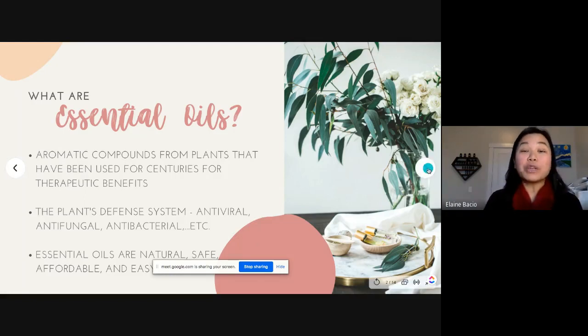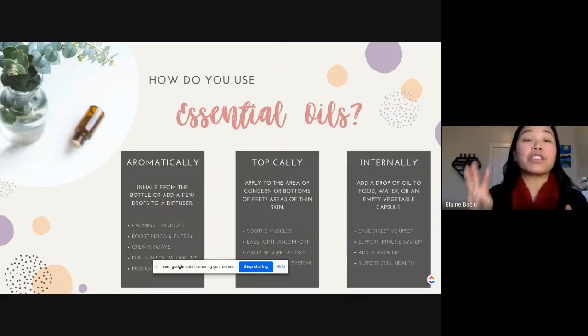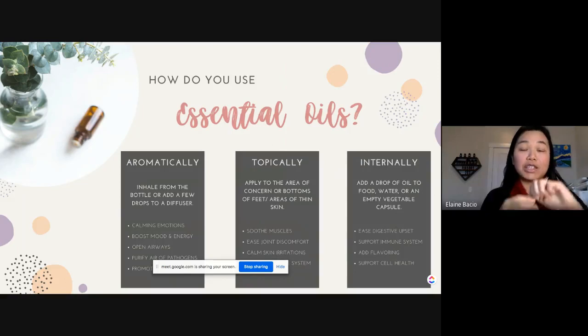So now, how do we use them, right? It is as easy as opening up a bottle. And I'll be sharing with you 3 main ways to use essential oils. The first one is aromatically. As I mentioned, really simply just opening up the bottle, inhaling it directly from the bottle, or you can put a few drops in a diffuser and allow the aroma to be diffused in your environment.